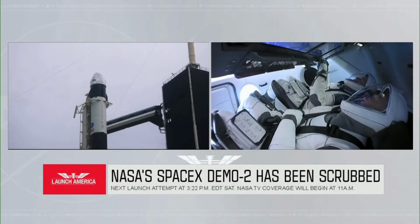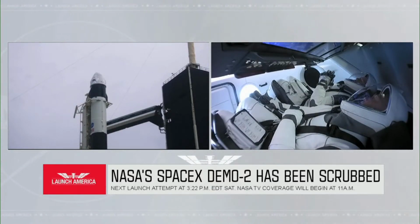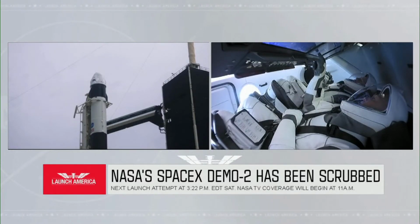Okay, so we're ready for launch escape system disarm. As affirmed, ready for launch escape disarm. MD copies. You guys are ready? Yeah, launch team's ready. Go ahead and advise the crew. Okay, Dragon SpaceX, you copy that discussion. So with that, you are go for disarming launch escape system per section 2 of 5.100.